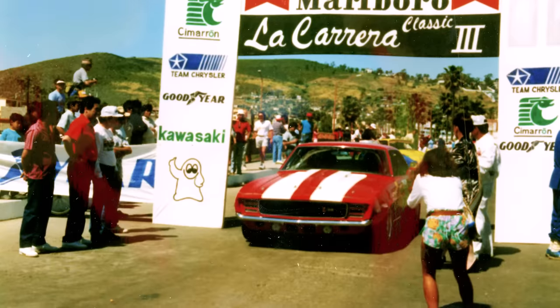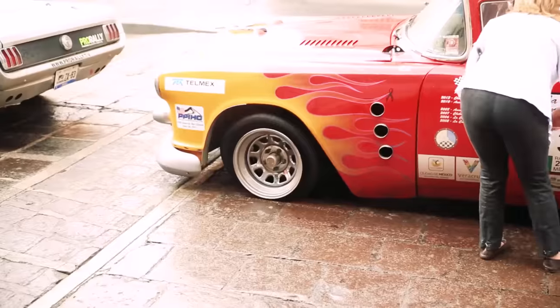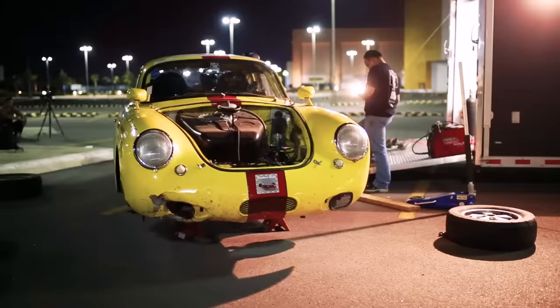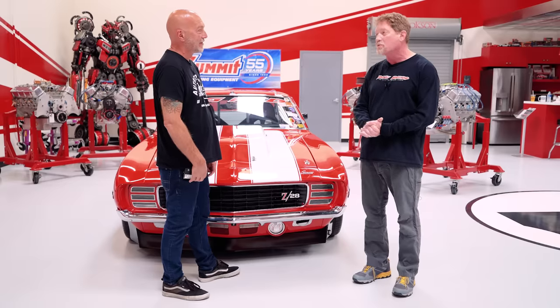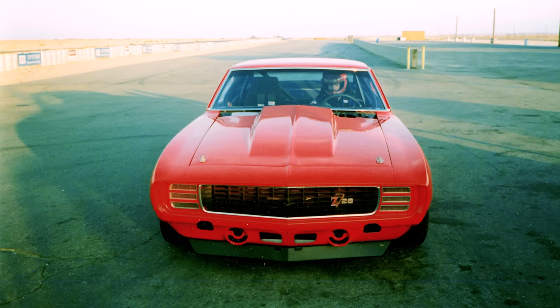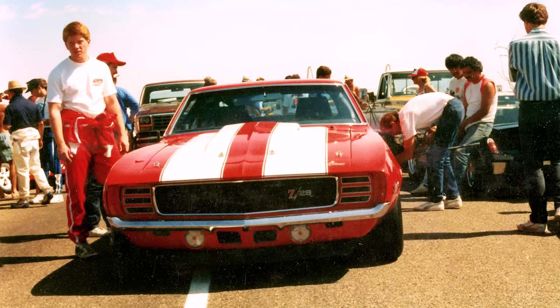My dad, wanting to get going on it right away, found out about the La Carrera down in Mexico, where they'd basically let anyone run and let anything run. My dad gave me the opportunity to pick the kind of car I wanted, and by far my most favorite muscle car was the 69 Camaro. And so we did. We prepared a car for the race, and actually in the first race, I crashed.